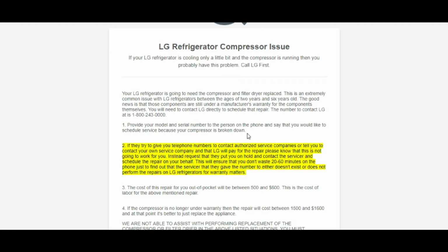So step 1, don't let them give you phone numbers. Make sure they call for you. Have them conference you in. In rare cases, they're going to just schedule an appointment for you, but a lot of times it's with a third-party servicer. You want to get the name of that company and the telephone number for them, because another thing that I have seen is that LG will schedule an appointment for you. You have to wait the entire day, and for some reason you need to run out.